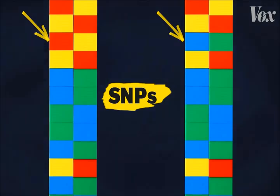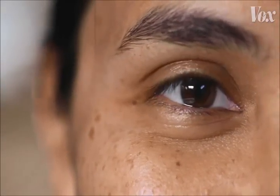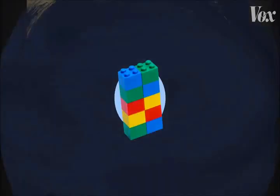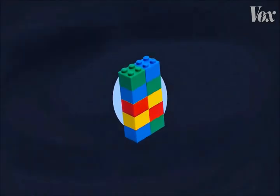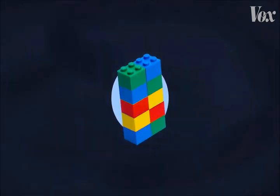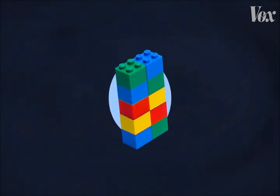Groups of SNPs can help explain why some people are taller than others, or why some people have green eyes while others have brown eyes. But most SNPs have no known effect at all. What many DNA tests are looking at are a relatively small number of SNPs, specific positions in this 0.1% in our DNA, in order to give you your results.